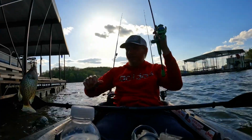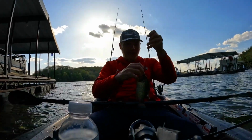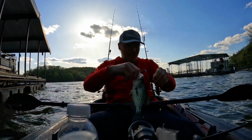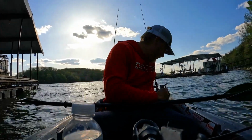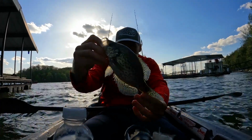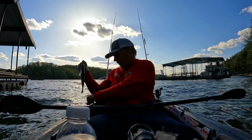There we go. Okay. He might be close to 10. We'll check him out, see how big he is. And a black crappie. Right at 10 inches. Not the biggest one on the stringer today. I think that's actually probably the smallest fish I've got on this stringer.